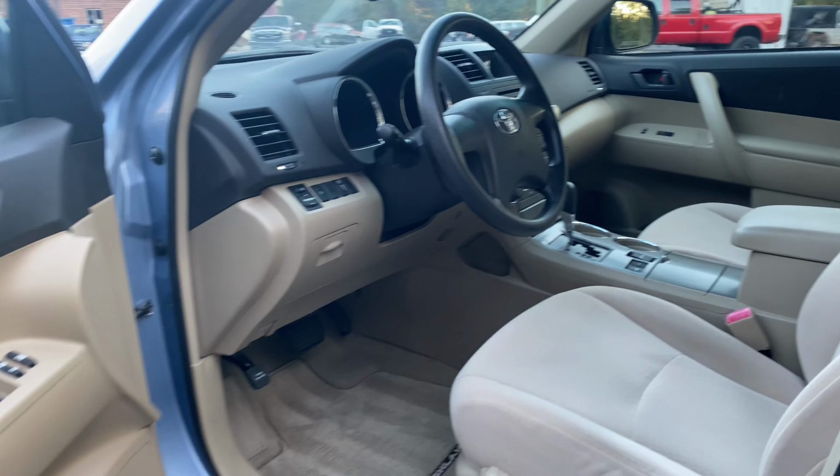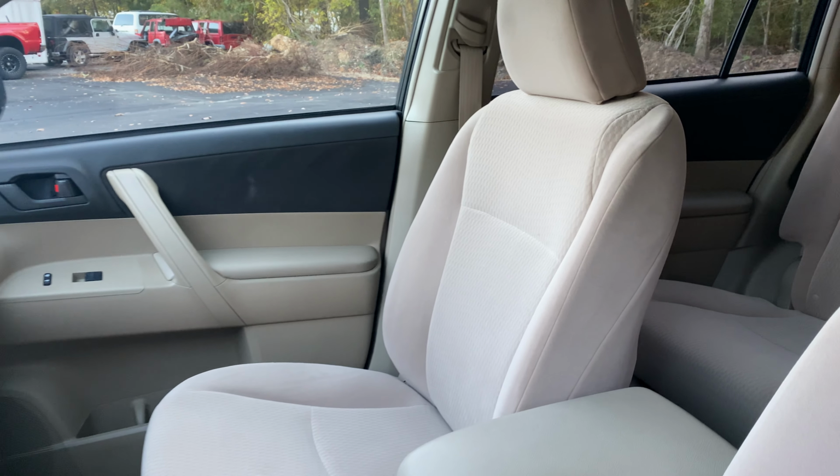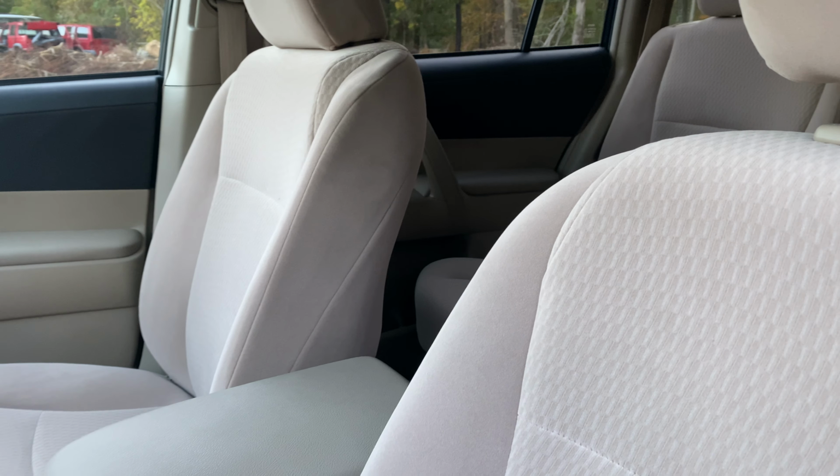Inside is equally impressive, extremely clean. If you're seeing any sort of discoloring in the seats, that's just the sort of velour material.